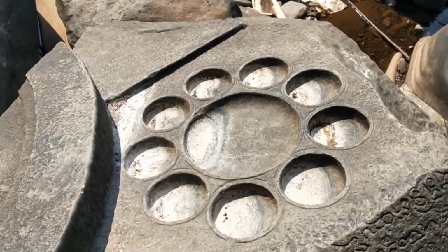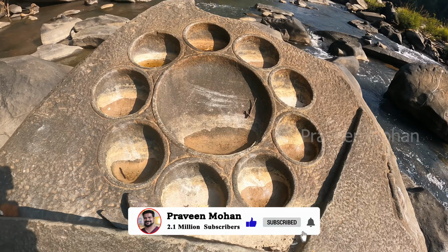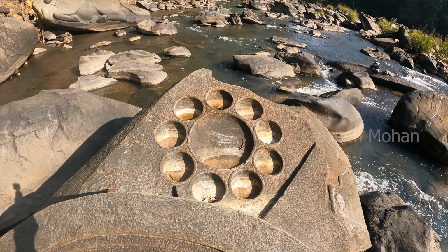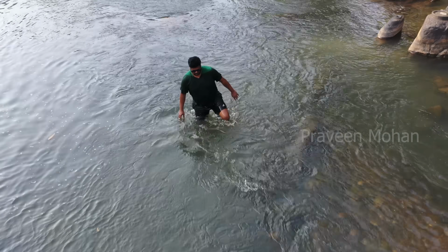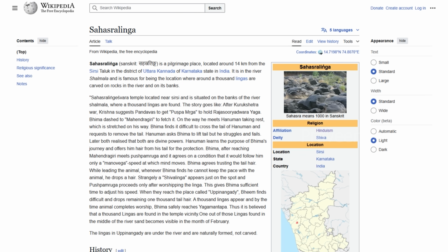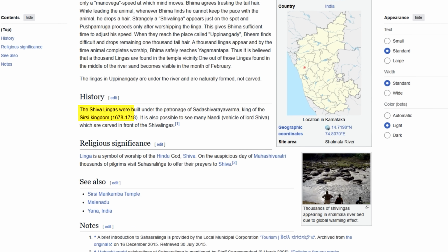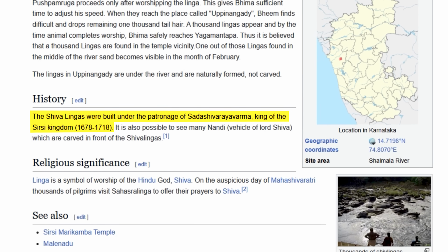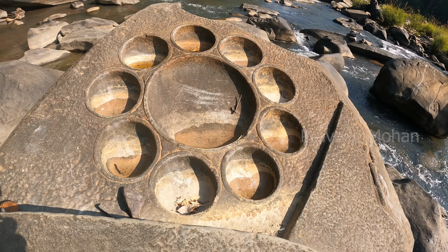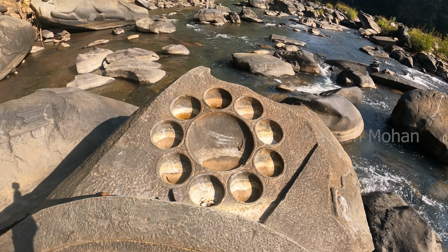Locals claim that these are thousands of years old, but even by conservative estimates of archaeologists, these carvings are more than 300 years old. The name of the site is Sahasralinga, and you can see that the Wikipedia page clearly states these carvings were created between 1678 and 1718. So, they're at least 3 centuries old.